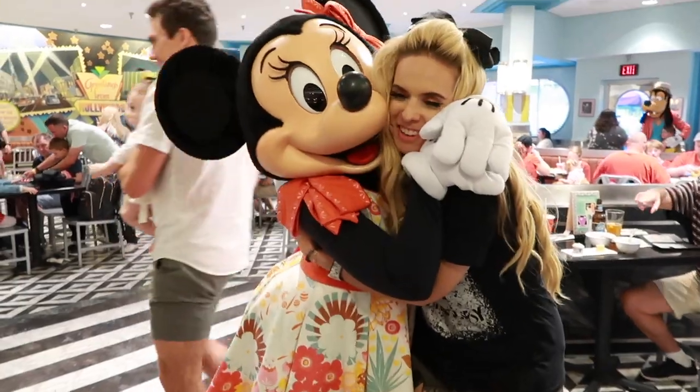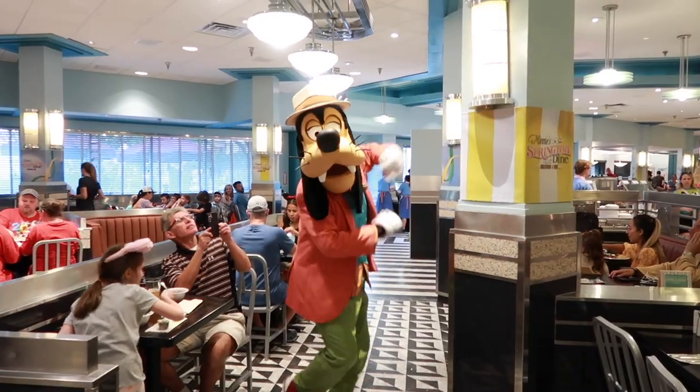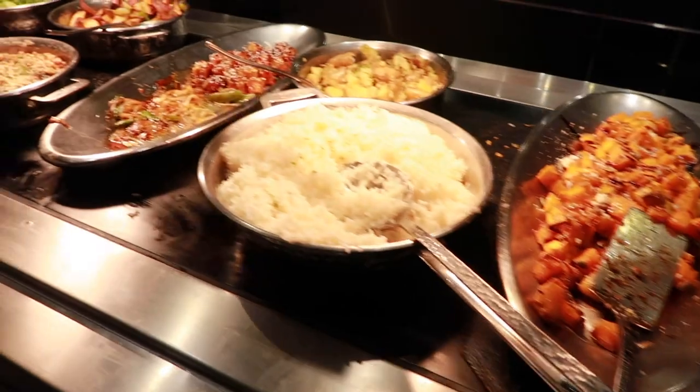You're about to be shocked. We're going to show you one of the best Disney dining experiences and food in all of Disney World. We're here in Hollywood Studios, and trust me when I say, Minnie's Hollywood and Vine is totally different than it has been in the past. You're gonna be shocked by the amazing food.